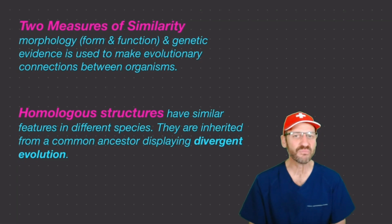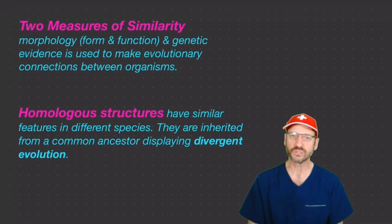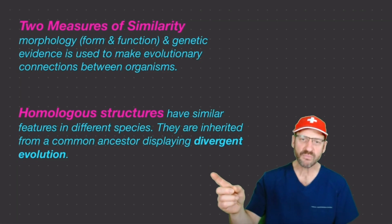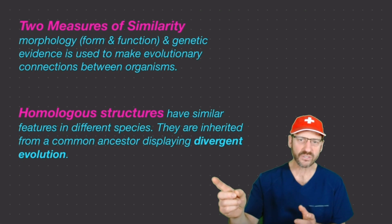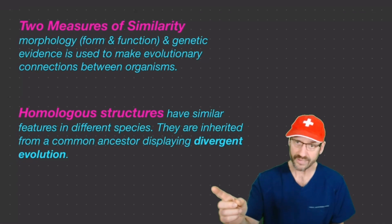When an organism's traits match up both physically and genetically, we call them homologous structures, the ones that share the same evolutionary root. So homologous structures have similar features in different species. They are inherited from a common ancestor and they're displaying divergent evolution this way.